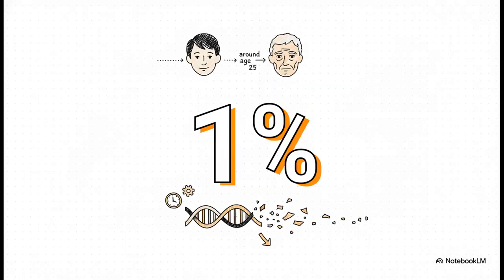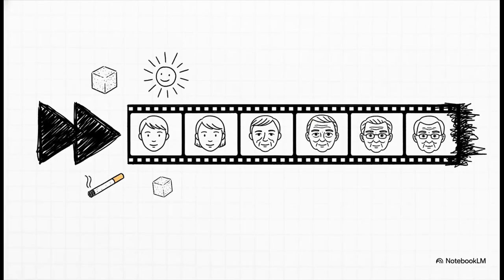This is the number. We lose about 1% of our collagen every single year. And you know what the most shocking part is? This whole process starts around age 25. So think of it like this. There's a movie that starts playing in your mid-20s and it just doesn't stop. And all those lifestyle factors we talked about, eating too much sugar, smoking, and of course that daily light exposure, they're basically just hitting the fast forward button on that movie.